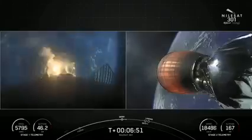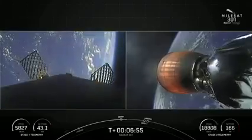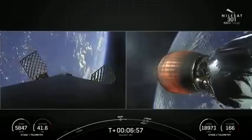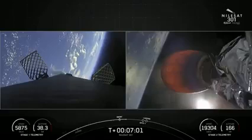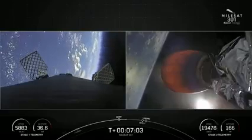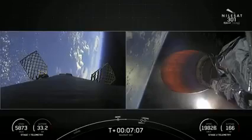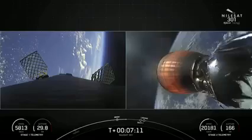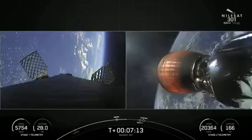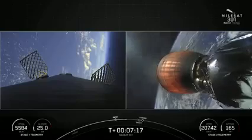Stage 1 entry burn shutdown. While Falcon 9 makes its way back, you may notice the different soot markings on the outer coverings of the rocket. Pretty much as we're returning to Earth, we're flying through our own exhaust, and so that's where the soot will start to build up around the Falcon 9 first stage. So we did have a successful entry burn. The first stage has one more burn to go. It's going to happen in about a minute and 15 seconds.